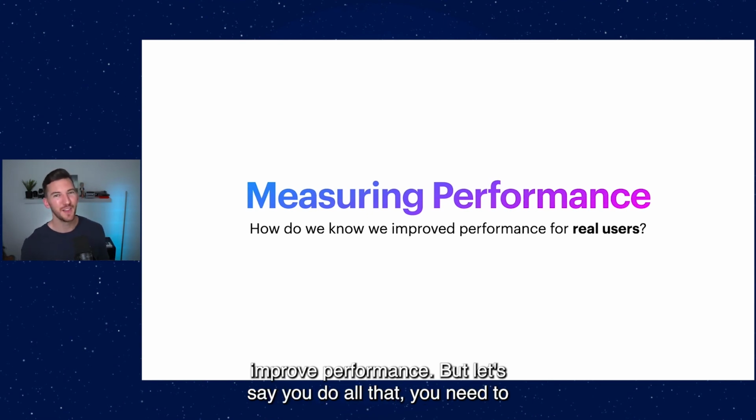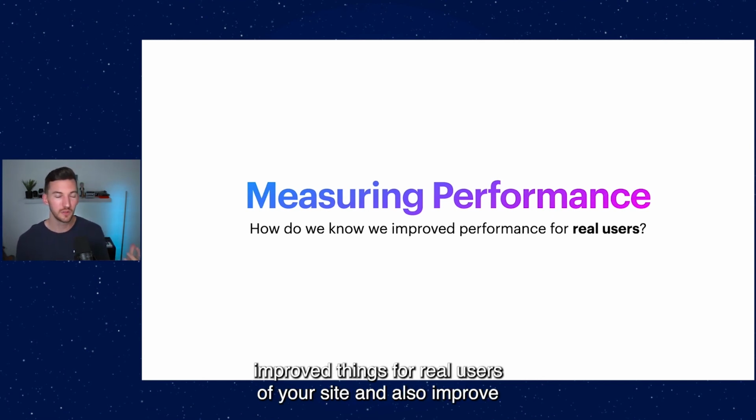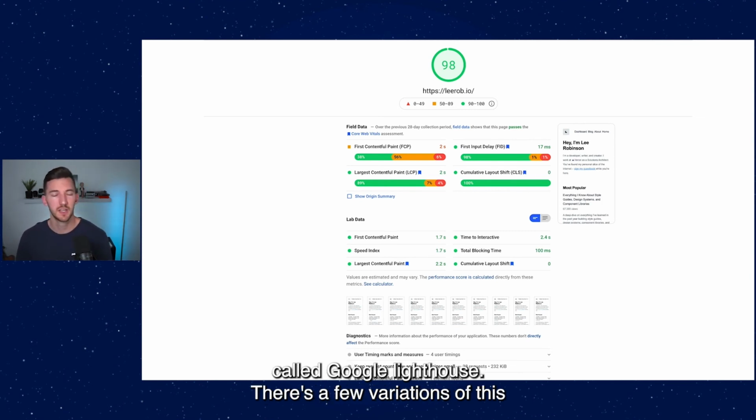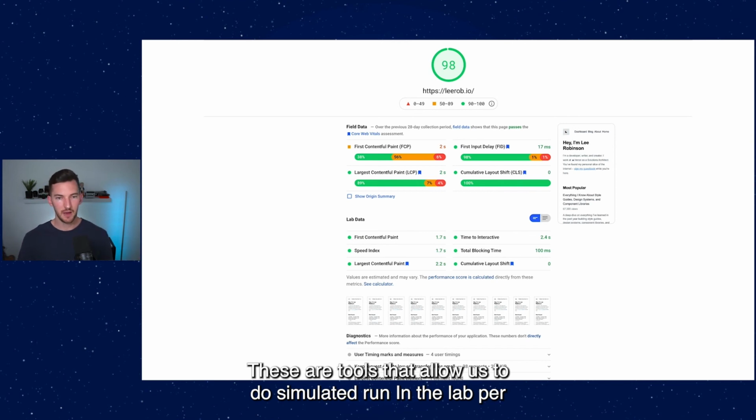So those are some practical strategies for how you can improve performance. But let's say you do all that, you need to also measure that performance to know that you've actually improved things for real users of your site and also improved your SEO. Most of us are probably familiar with a tool called Google Lighthouse. There's a few variations of this: PageSpeed Insights, web.dev/measure, lighthousemetrics.com. These are tools that allow us to do simulated runs in the lab, per se, of our site and get back metrics on the speed.